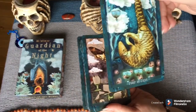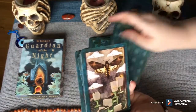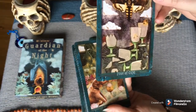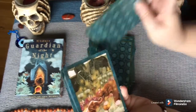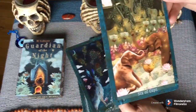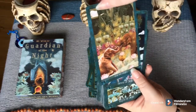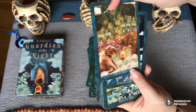Four of Cups. Why did I make that noise? That's weird. Five of Cups. Oh, wow. Fireflies in the whole cups. Six of Cups. I like that. That's really interesting the way she did the elephants. They're totally different up here than they are down here. Completely different style.